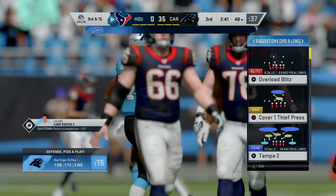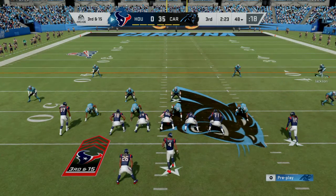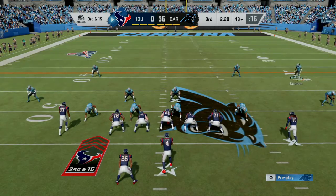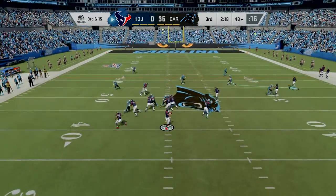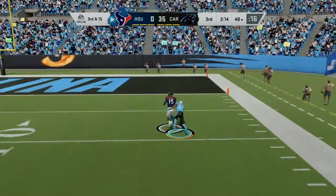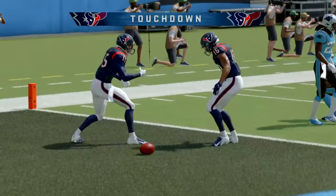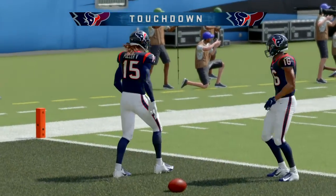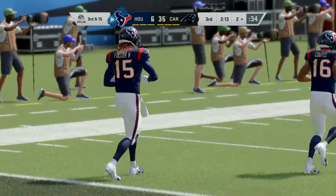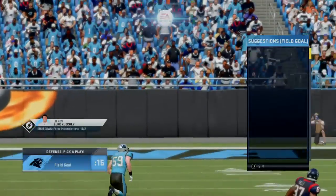Off the edge, Mario Addison gets the sack. Following the sack, it's now third and long for Watson and the Texans. Third and long, it's Watson. He's going to let this one go deep. This is caught inside the 15. Touchdown, Houston. Will Fuller, 52 yards. And the Texans are in for six.